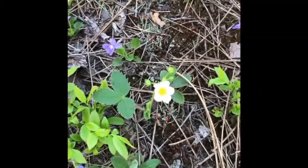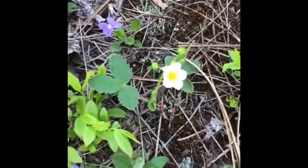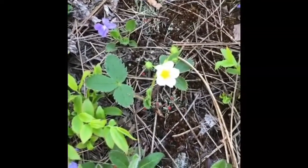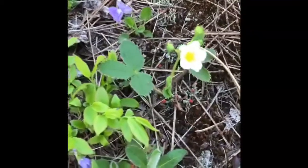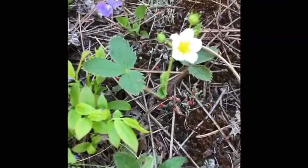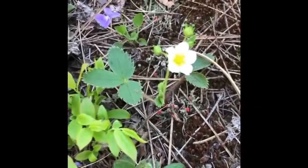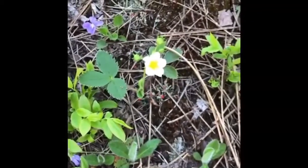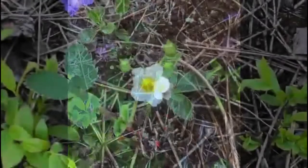And you can pretty much find these anywhere in the state. And when you're looking at this particular plant, the flowers and the fruit are always on stems that are separate from the leaves, so they don't all come off of one stem. The flower here is separate from the leaf, but also when the fruit comes, it'll be on its own separate stem as well. But we just love eating and picking our little tiny wild strawberries. They're so good.